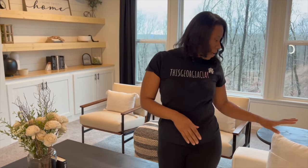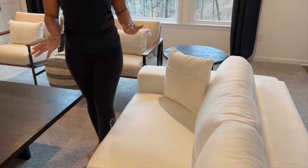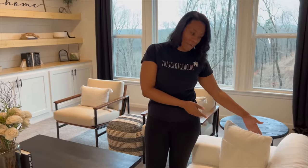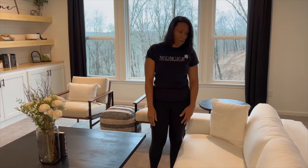I still need to get some accent pillows just to tie in some other color, not other color, but I want some big black velvet pillows here. So I'm trying to find some of those. I think it also needs a throw to come over the couch as well.